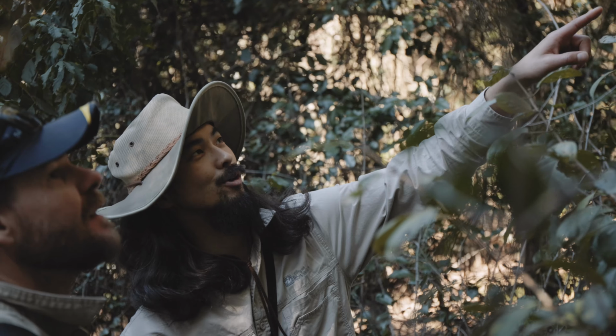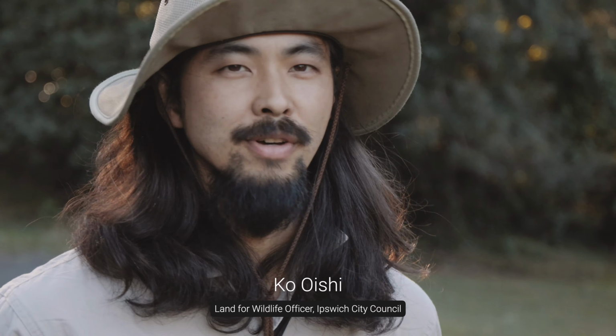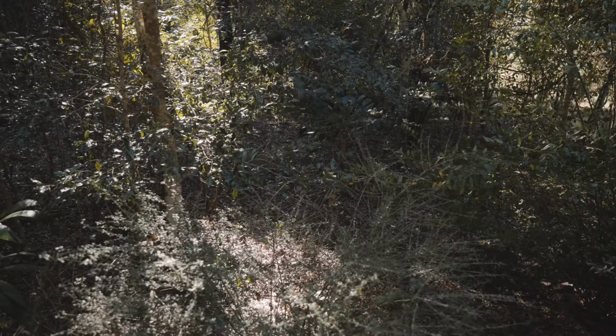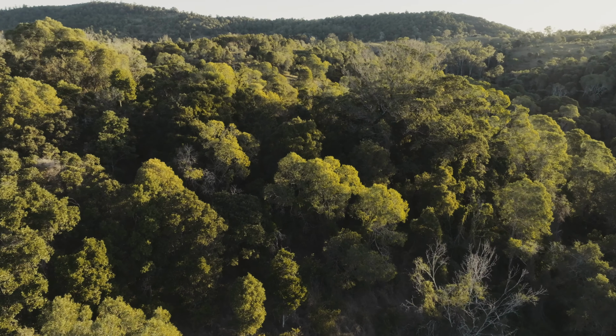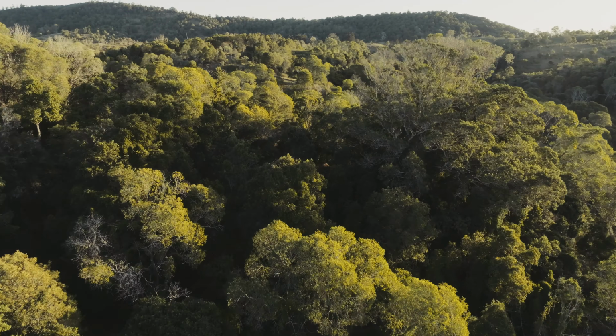It's particularly important to conserve the semi-evergreen vine thicket and brigalow within our region because so much of it has already been cleared within our region, both southeast Queensland but also in our Ipswich LGA. And the remnant and regrowth of that scrub and brigalow is so important to our region because they provide a lot of biodiversity and also a bit of a glimpse of what it used to look like within this area.